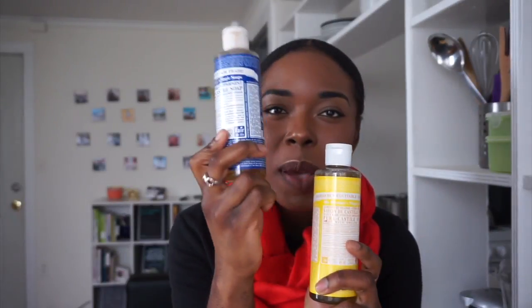One thing that I would recommend to people is picking products that have multiple uses. These are Dr. Bronner's Peppermint, and then Dr. Bronner's Citrus Soap. This peppermint one I've had for quite a bit of time. I don't know if you can see how much is left. This little guy does so much. I use the peppermint soap to clean my bathrooms, clean my sinks, clean around the kitchen. So this is a very powerful one.